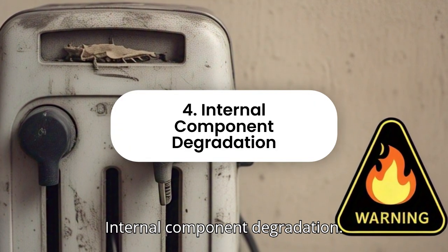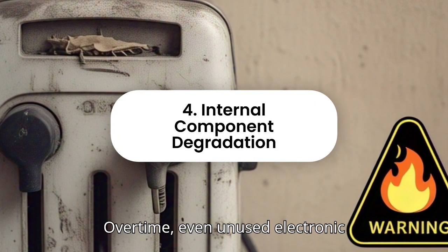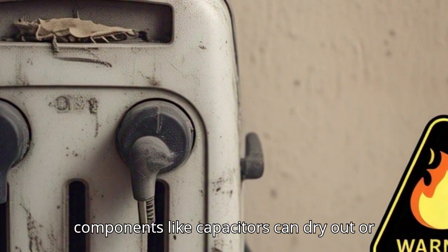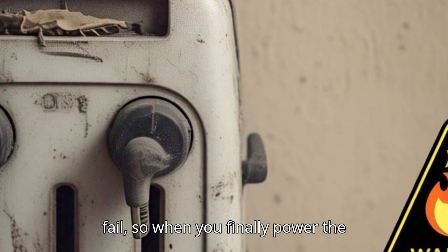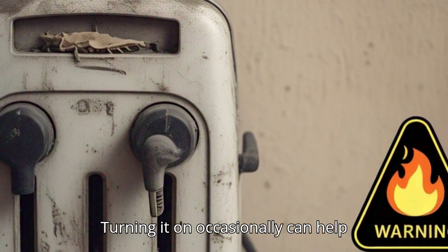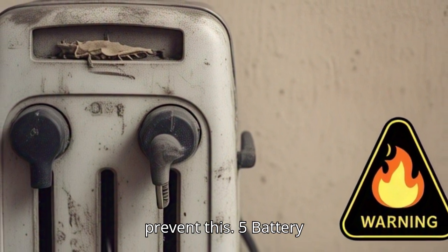4. Internal component degradation. Over time, even unused electronic components like capacitors can dry out or fail. So when you finally power the device back on, it might not work at all. Turning it on occasionally can help prevent this.